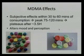So what are some effects? Well, actually, you start to feel some subjective effects within 30 to 60 minutes of consumption. It peaks about 75 to 120 minutes after consumption, and the effects are going to plateau about 3.5 hours later. It's going to alter your mood and it's going to alter your perception.